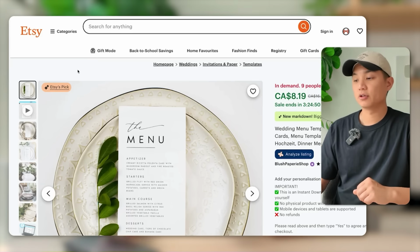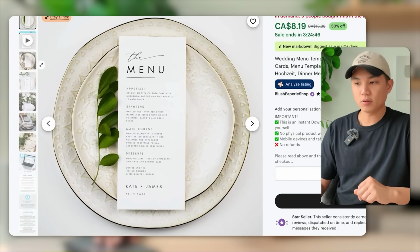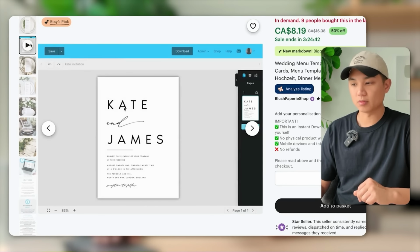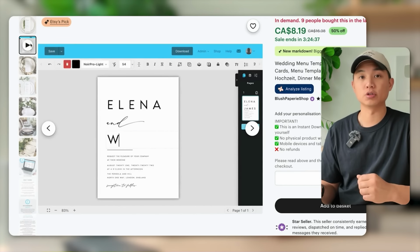Now let's look at another listing example. We'll be using a wedding menu for this. And if you look at the listings, you notice that they're using a video. Adding a listing video for your shop can really help increase your conversion rate.